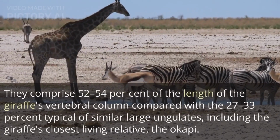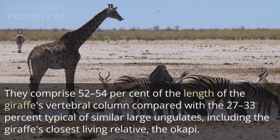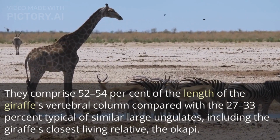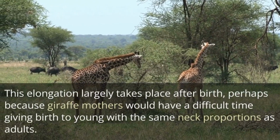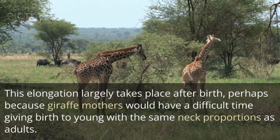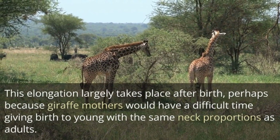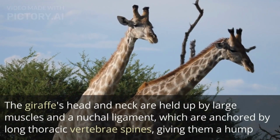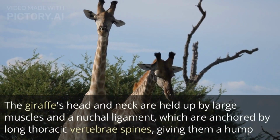They comprise 52 to 54% of the length of the giraffe's vertebral column compared with the 27 to 33% typical of similar large ungulates, including the giraffe's closest living relative, the okapi. This elongation largely takes place after birth, perhaps because giraffe mothers would have a difficult time giving birth to young with the same neck proportions as adults. The giraffe's head and neck are held up by large muscles and a nuchal ligament, which are anchored by long thoracic vertebrae spines, giving them a hump.